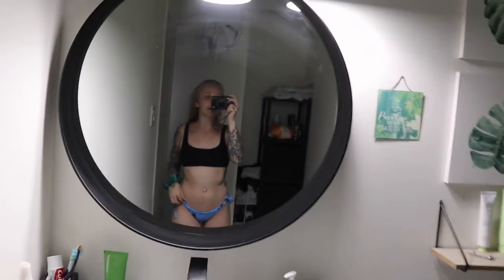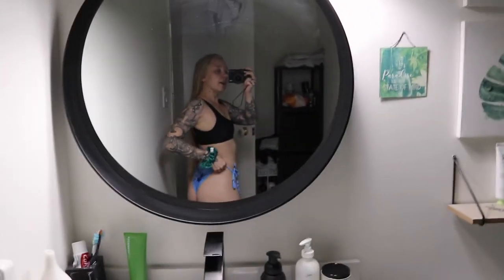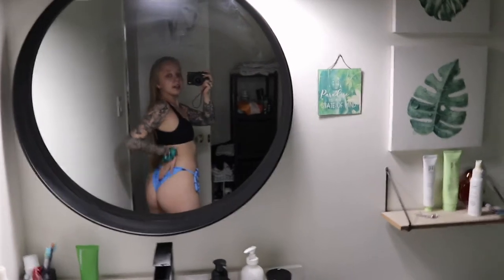These blue bottoms are from Zaful. Oh, the tag's hanging right out there. But yeah, these are from Zaful. They tie on the bottom. I really like that you can adjust it. Anyways, the top is from Aerie. I absolutely love it. It's like a sports bra.